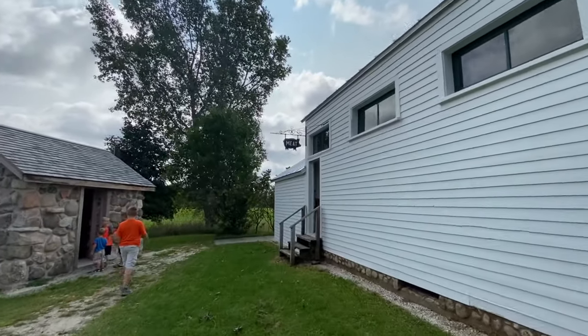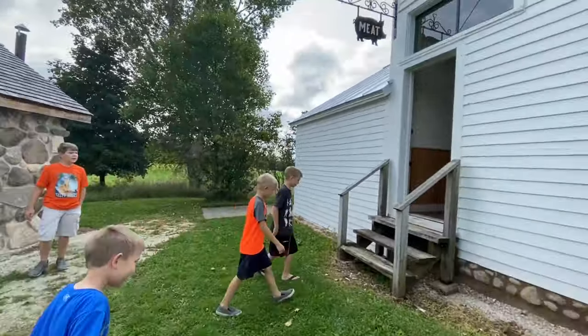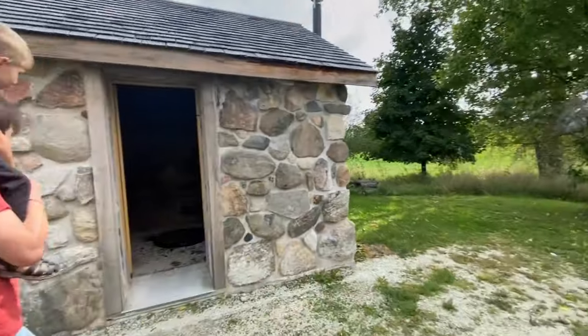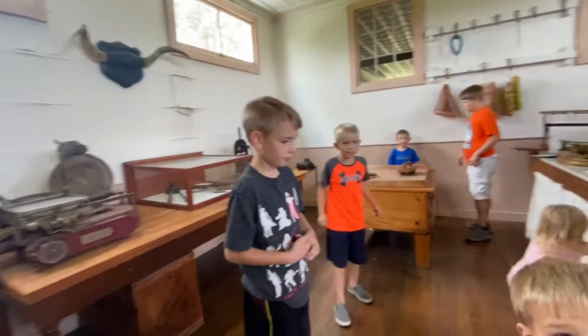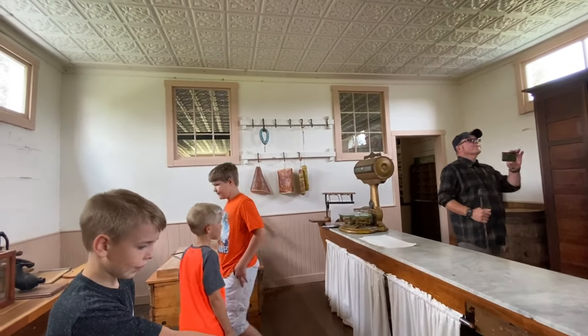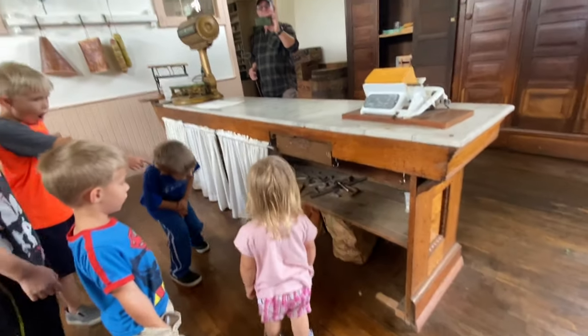Side of the meat market. It's a giant saw. That's all that's in there? Let's go. Giant saw. They're going in the meat market. Oh, it's a little cubby area. That's a fun little area. It's cute. They added a phone. Oh, yeah, that's the meat hanging up. They have festival foods. That's where they got their meat from.